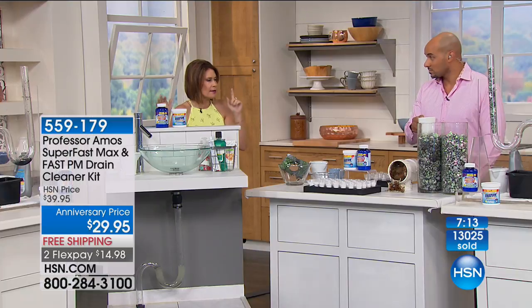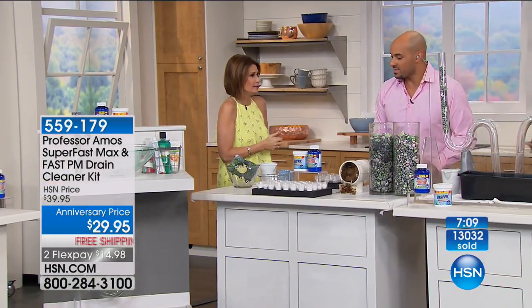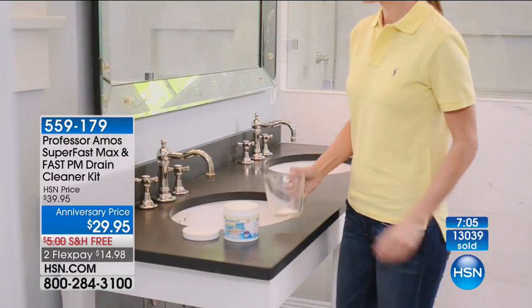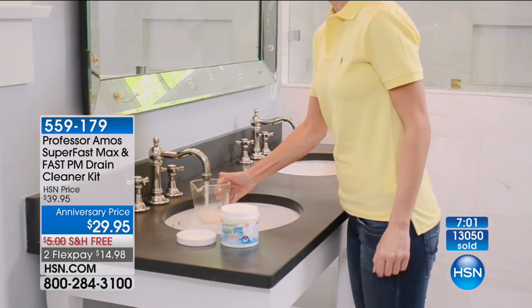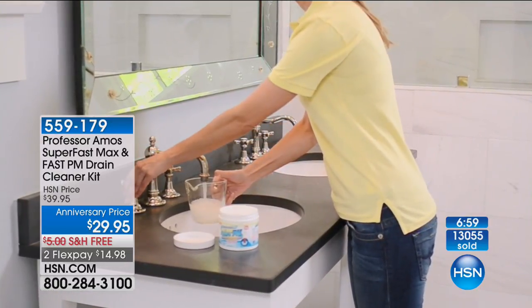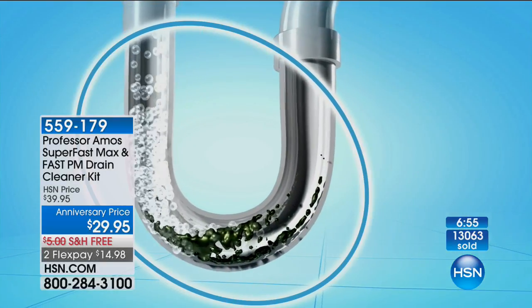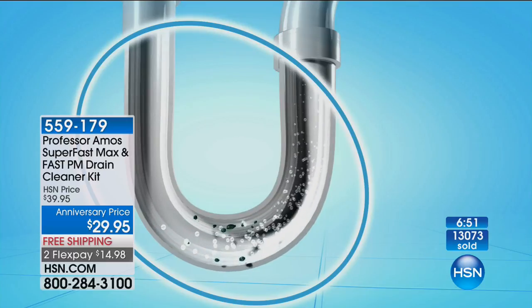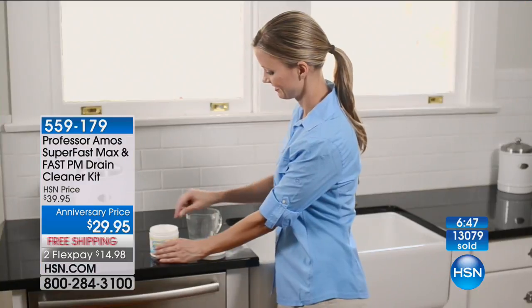Talk to me, if you would, about the Fast PM, because this is going to work while you sleep. It is. Fast preventative maintenance is for your machines, okay? Your wash machines, your dishwasher, and garbage disposal. Those need maintenance too. If you ever notice your wash machine sometimes the spin cycle and the water doesn't release as well, maybe the line is clogged. So we have our fast preventative maintenance to get rid of the clog in your wash machine lines or your garbage disposal or the dishwasher.